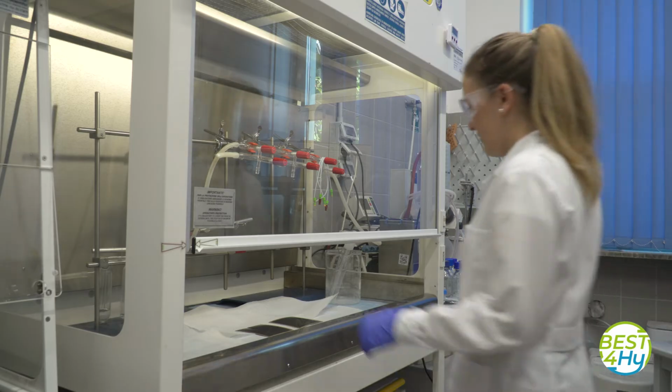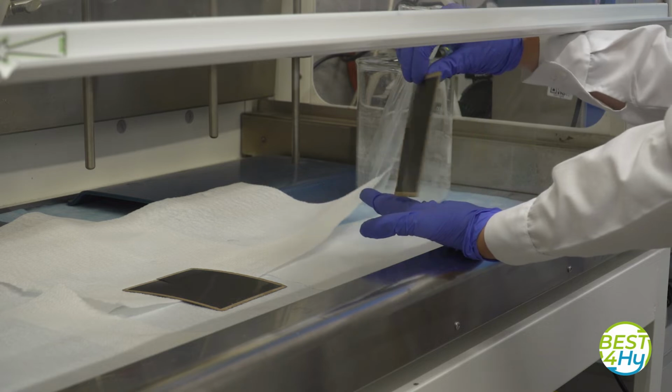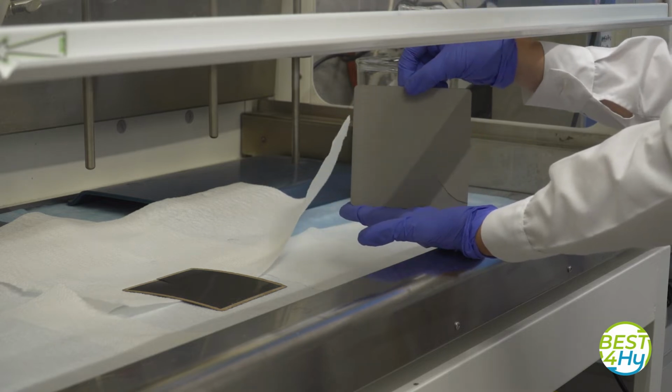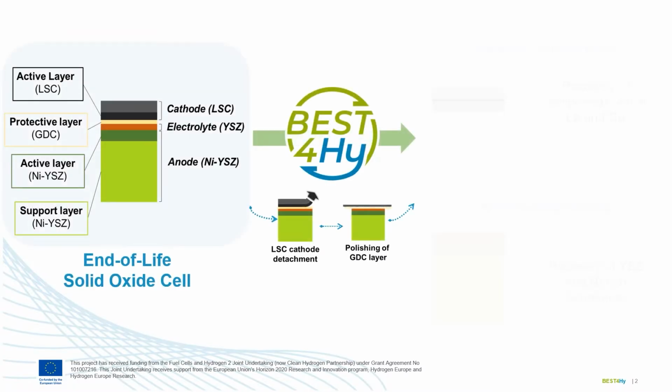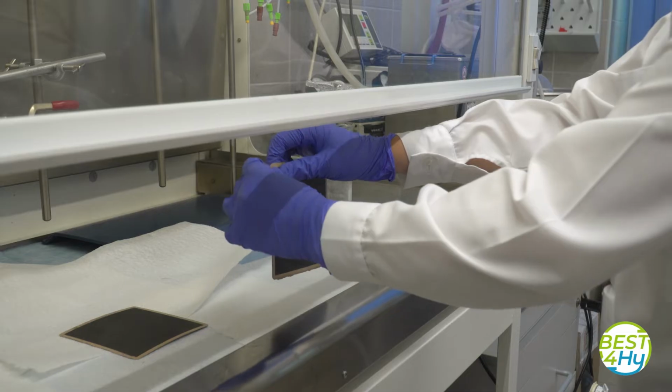The cells targeted by BEST4Hy consist of a lanthanum cobalt-rich perovskite cathode, an yttrium-stabilized zirconium electrolyte, and a nickel yttrium-stabilized zirconium anode. The BEST4Hy project aims to develop an effective recycling process for the selective recovery and reuse of ceramic materials from end-of-life solid oxide fuel cells.